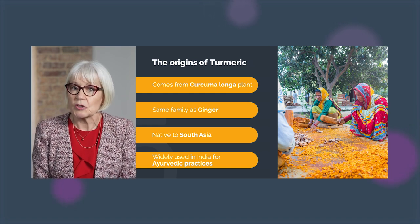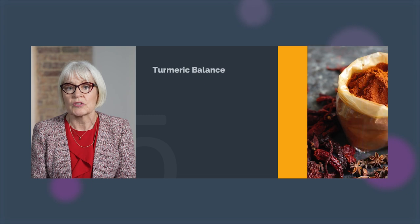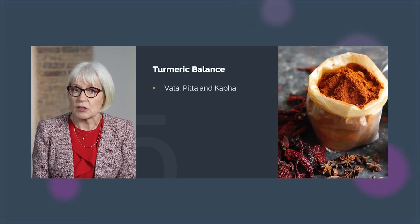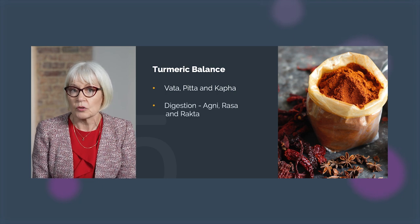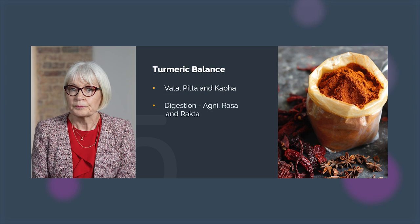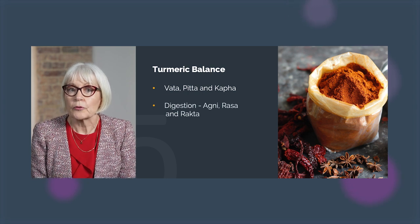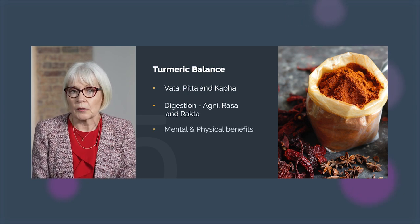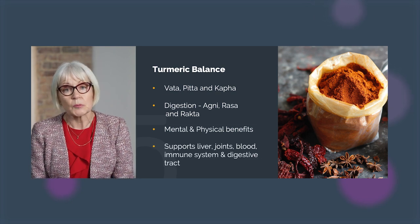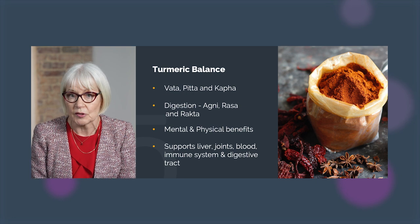According to Ayurveda, turmeric can balance all three doshas, Vata, Pitta and Kapha, and is linked to the digestive fire, the Agni, the Rasa or blood, and Rakta, plasma dhatus of the body. It is also believed to offer an array of mental and physical benefits, including supporting the liver, joints, blood, immune system and digestive tract of the body.